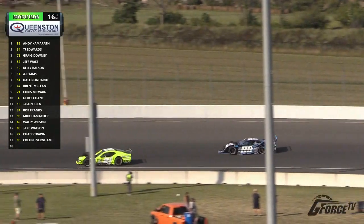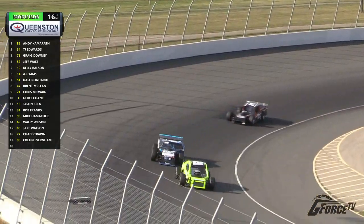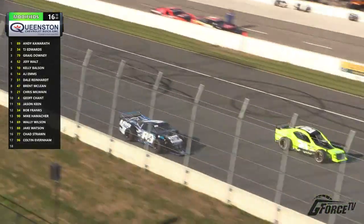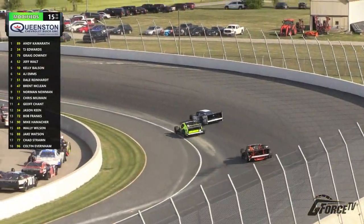Edwards wiggled there going into turn one. I think he's really turned up the wick. Often that'll bite you here at Jukasa. Being smooth rewards you here at Jukasa Motor Speedway.